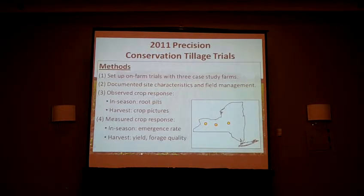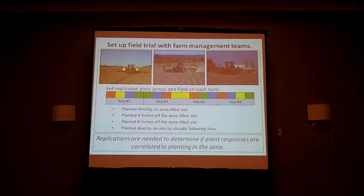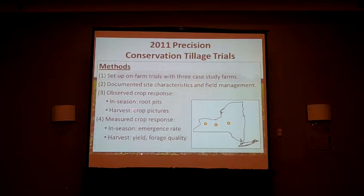As stated before, we had 3 different sites. You can kind of see on the map, we tried to spread them out. We went through and documented what the field was like and what the management practices were. Early September, we went in, dug some root pits, to see what differences there might be in root growth, because that's where we're going to see our advantage to this system. And then obviously, we measured yields. I'm going to turn it back over to Patty. She'll explain what we found.